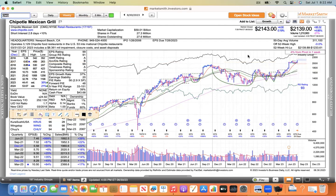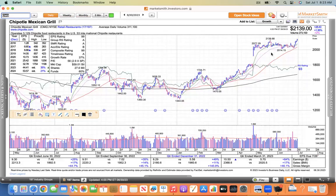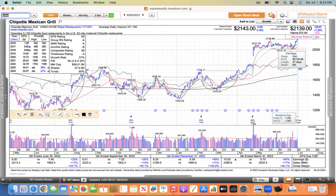This one also had a 3 weeks tight. If you're inclined to do such things, you got the mouse, you can do whatever you want, but it is near a buy point. And that one will be on our watch list this week. Chipotle Mexican Grill looks good. Tastes good too, I guess. I don't know. I'm not a fan of eating out.